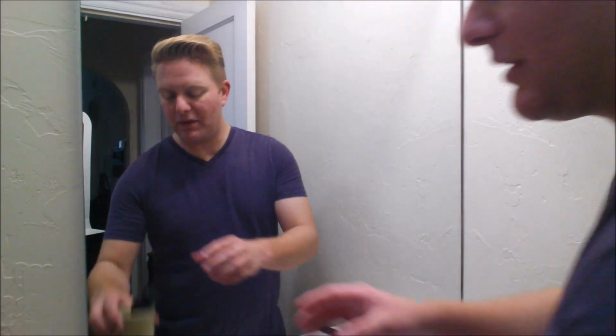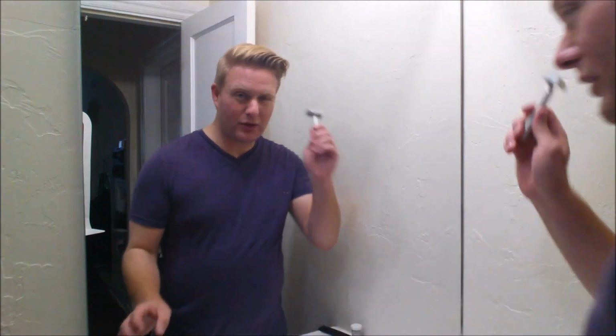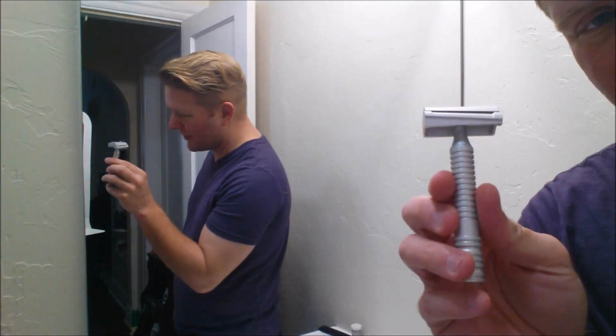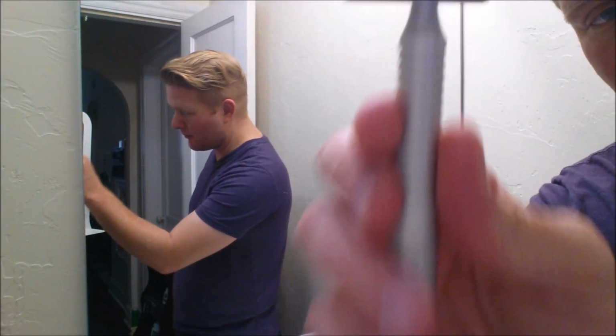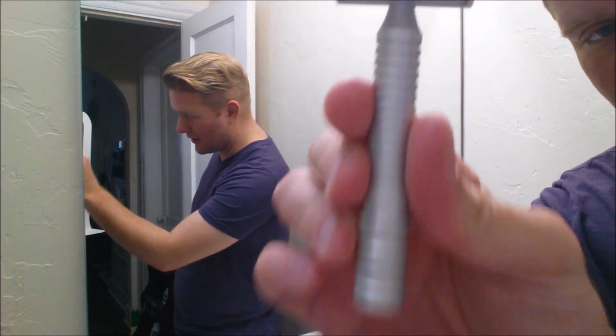I'm going to use my Plisson in my rooster mug because I just want to have a good shave. I'm going to be using my Kiyara Stealth. I don't really think this is called Stealth. Maybe it is. I don't know. But officially on the website, this is the RazoRock Kiyara.